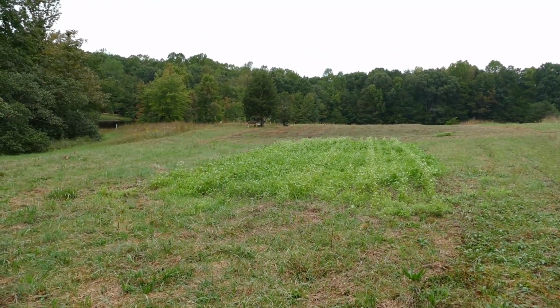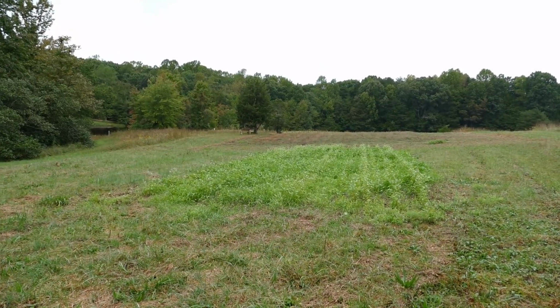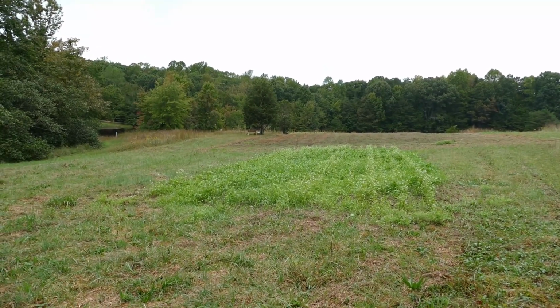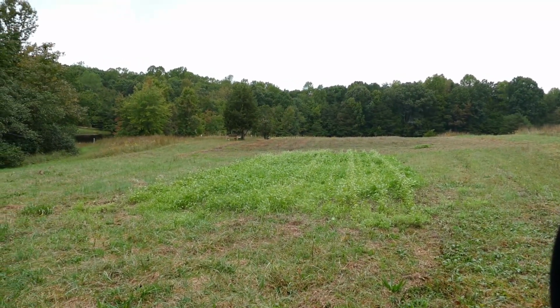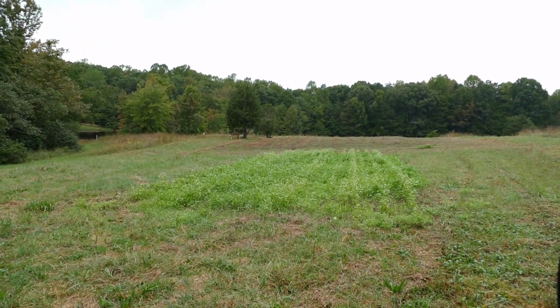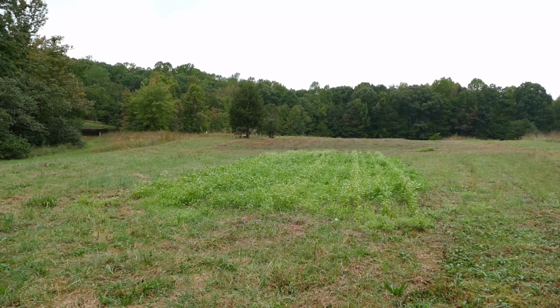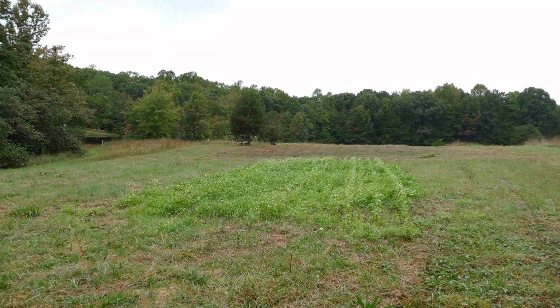This is our second of 3 microplots. That's about 30 feet wide by 50 to 55 feet long, so we've got about 1,500 square feet there. That is the same kind of mix that we had in the other one, and it doesn't look like it's getting hit too hard. I don't have a camera on this plot, so nothing to show you here.